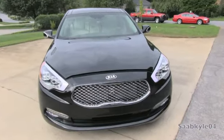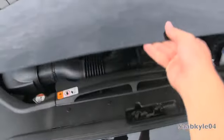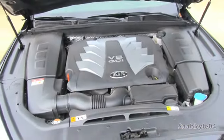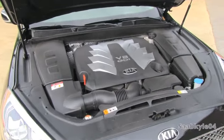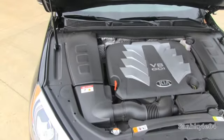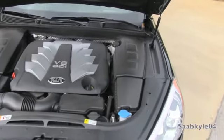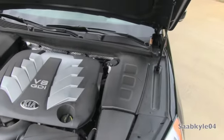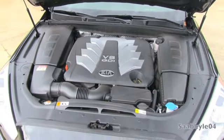The K900 is powered by an all-aluminum, direct-injected TAO 5-liter V8 borrowed from the Genesis 5.0 R-Spec. Featuring double overhead camshafts, 4 valves per cylinder, dual variable valve timing, and a compression ratio of 11.5 to 1. While power drops slightly for this application, it's still quite respectable at 420 horsepower at 6,400 RPM and 376 pound-feet of torque at 5,000 RPM.